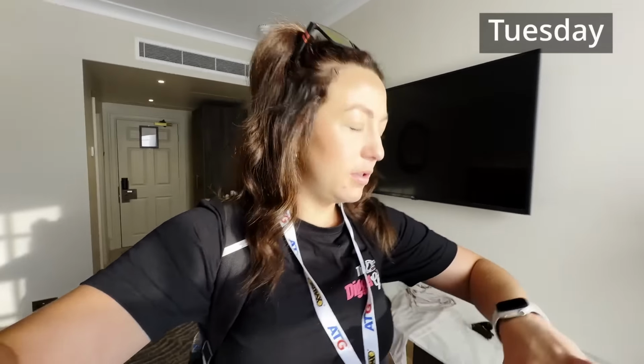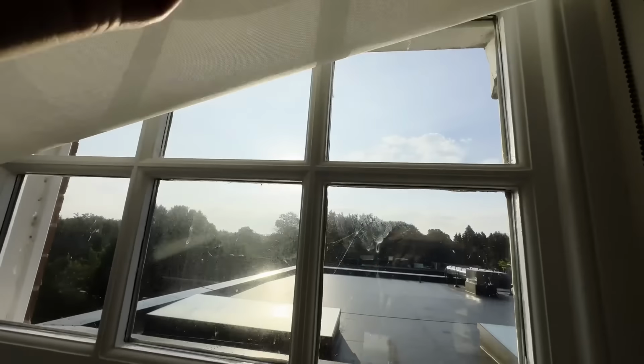Beautiful. We're on Tuesday morning and it's 10 to 7 in the morning. I'm just about to head down and get the shuttle bus with Hyundai over to Hillhead. It is a beautiful day here. Look at that, it's just what we wanted. Plenty of SPF on, sun cream on and ready for a cracking day. So let's go and see what's happening today.